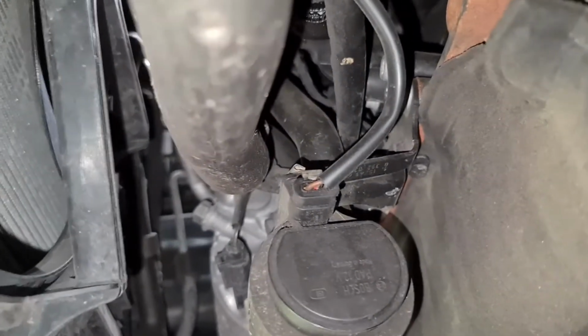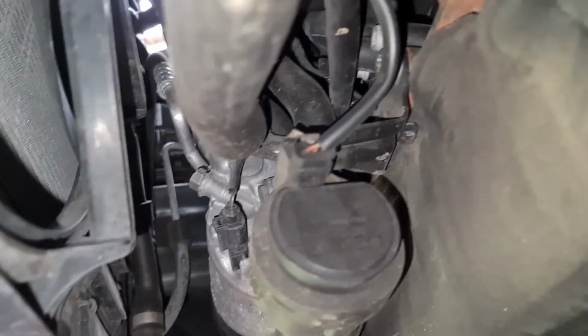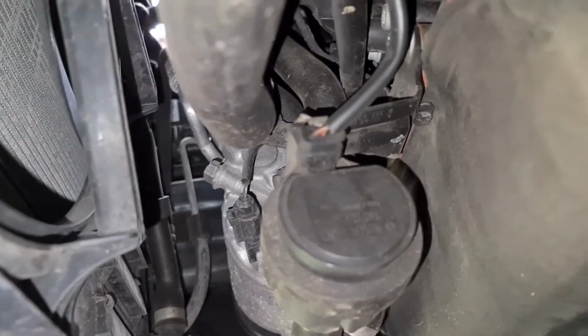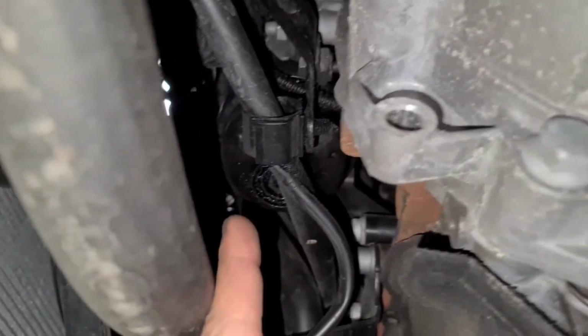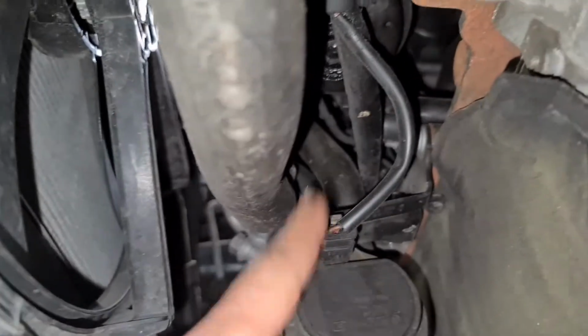So Audis have made it slightly difficult for people, independent garages, to do the service, but if you do it, you've got to make sure the surrounding areas are quite clean, and do it right as well. So whatever you disconnect, you've got to connect back up. Now this is one of the cars that has the worst location.